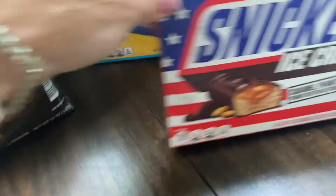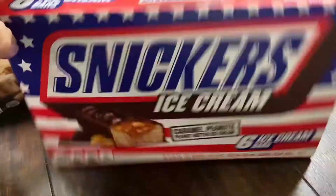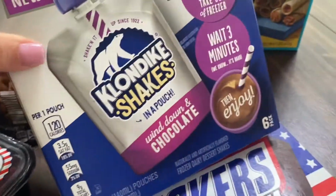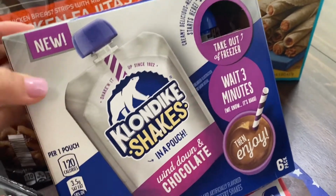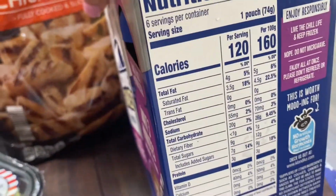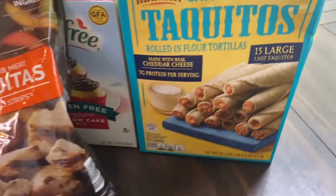So we grabbed them. And then Michaela picked out these Snickers ice cream bars. Who knows? But she loves the Snickers candies. So she grabbed those, and so that was their two little treat picks. And then as well, these are basically a chocolate shake in a pouch. So I don't know, we'll see what it tastes like. They seemed really excited for them. And I mean, they can't be that big because per pouch. But anyway, we grabbed those. Those were kind of our treat things.